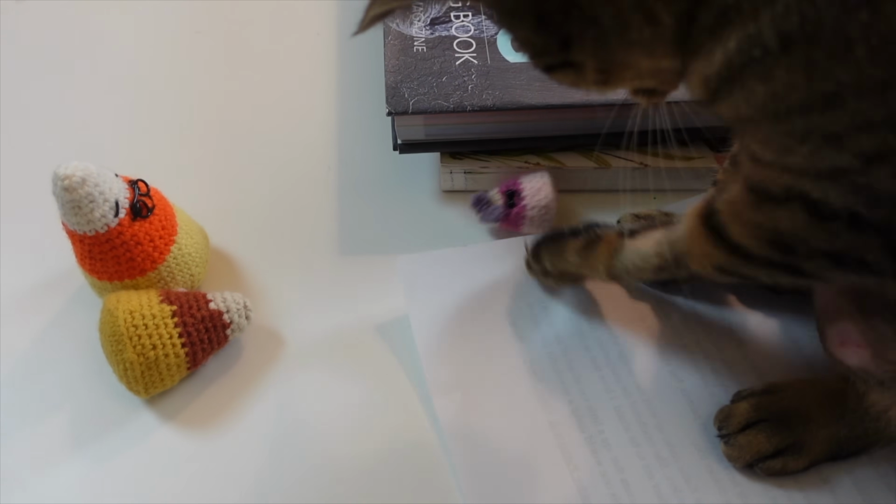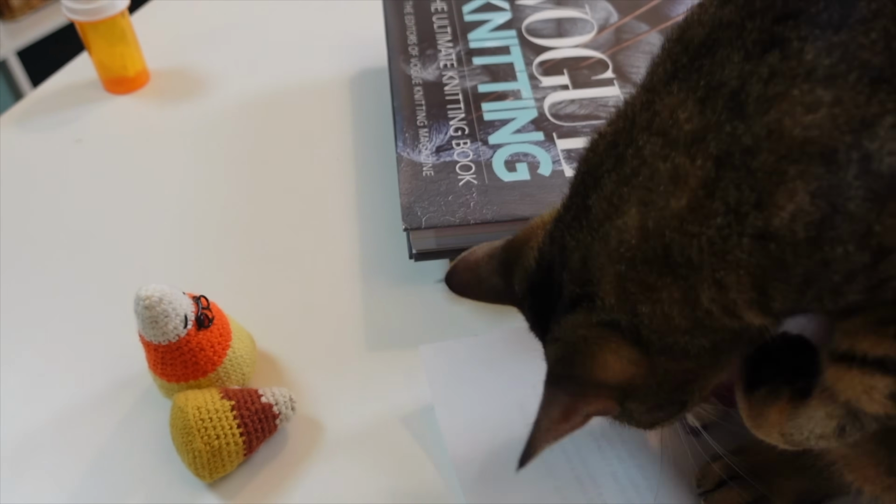And I think it'd be really cute if you added, okay, there's Pickle again. Pickle is playing with the candy corn family. Pickle, don't eat the candy corn. He's trying to eat the baby corn. Don't eat baby corn. No, no.